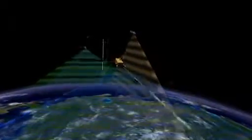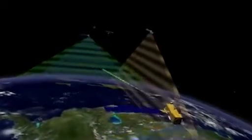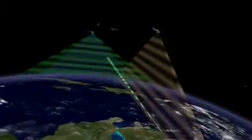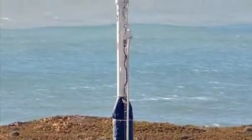Taking readings at the same time on different aspects of the atmosphere, Glory's observations are expected to add more information to the growing database of knowledge about our own planet and how it's affected by the sun and other influences. It's taken a little longer than we had anticipated, but we're almost there. We're ready to go.